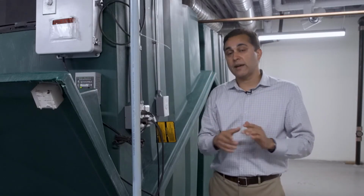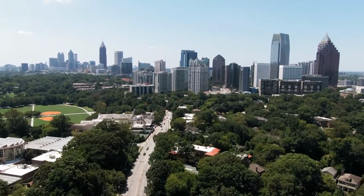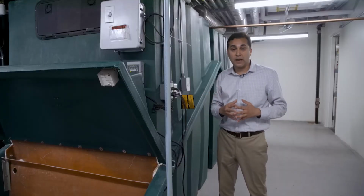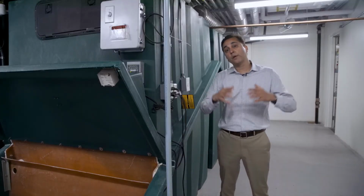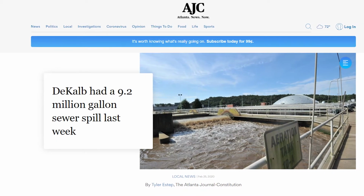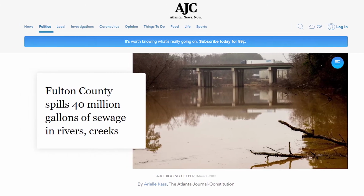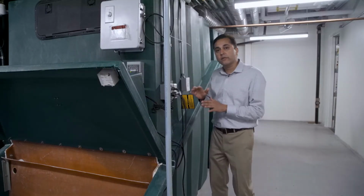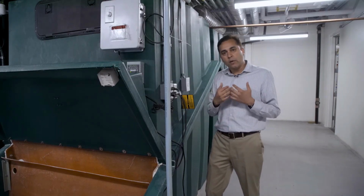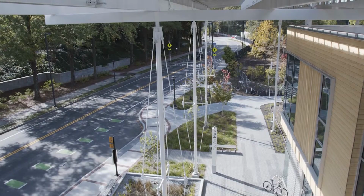But what really excites people is the local benefits. Our region is growing fast, but our infrastructure cannot keep up. Every time we build a new building, that adds to the burden of the existing sewer systems. And these sewer systems are being overwhelmed. If we deployed more of this technology as we constructed new buildings, that would allow us to continue to grow without burdening infrastructure.